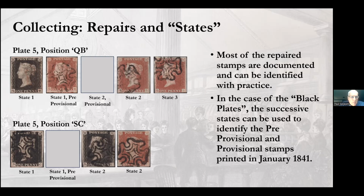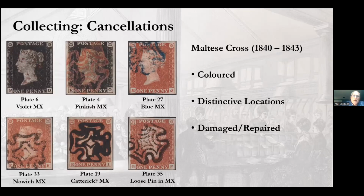And then we have state 2, which is the provisional stamp here. There are some subtle differences between state 1 and state 2, and that's how we know the second penny black there is a provisional stamp. So as I say, there are rabbit holes with these issues, and dealing with repairs in the multiple states is a pretty substantial rabbit hole. Another aspect of collecting is to focus on the cancellations.